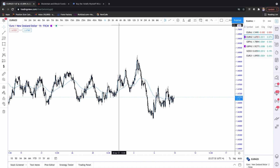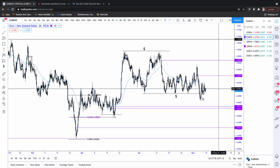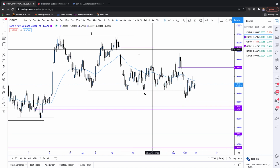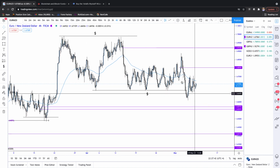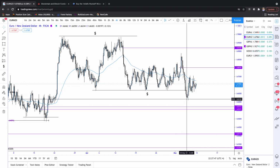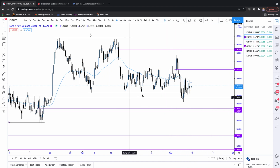Just a couple more. Euro NZD. This one's looking pretty good. Obviously, it was chopping within the range. This is what I was talking about the last few weeks. We've just been trapped on a lot of these pairs. But as you can see, we ran the range once, ran it twice, and ran the sell side. Okay, so we're now trading back within the range.